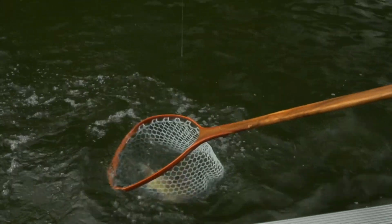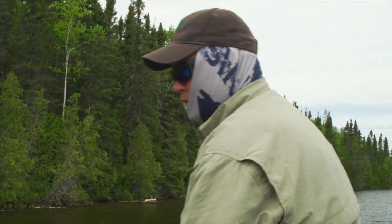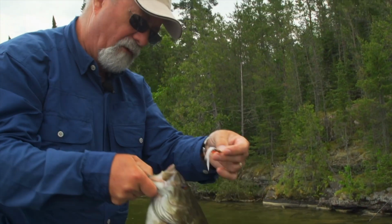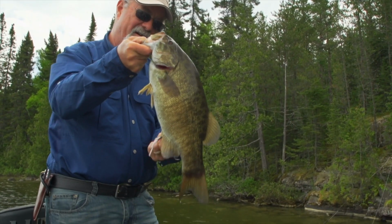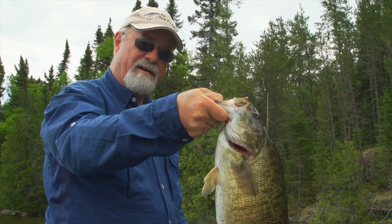Oh, yeah. Get in that net. Yes, sir. Oh, yeah. That's a trophy. Oh, wow. Look at that. Oh, this is a good fish. Whoa. Wow. Whoa, that's a good fish. There's the fly. Oh, yeah. That's 4 pounds, 4.5. That's a good one.